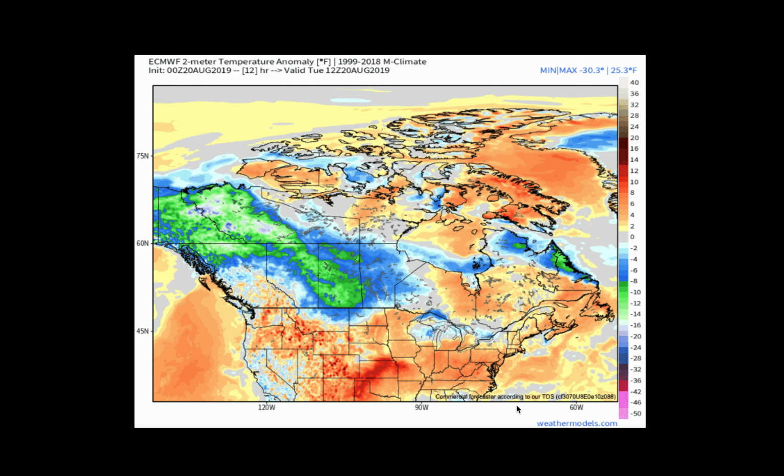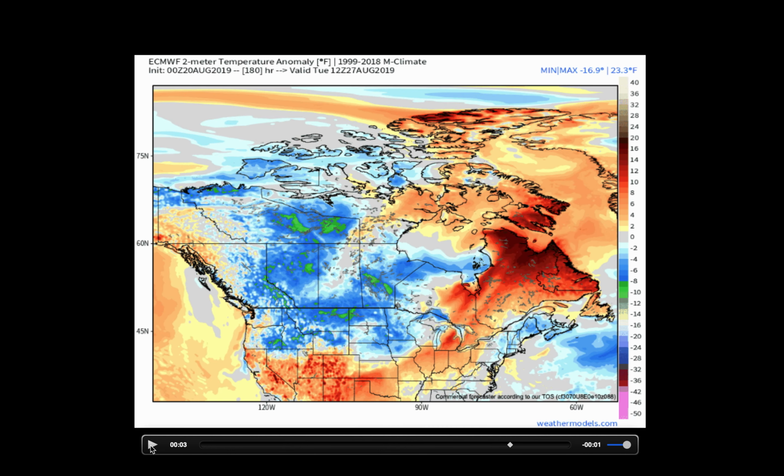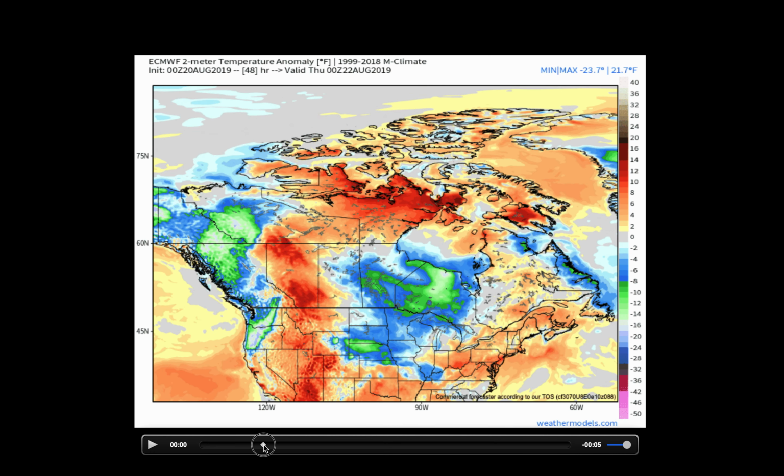Here's a look at the temperature anomaly forecast starting off right now. You see that area of green. That is signifying anywhere from 5 to 10 degrees Fahrenheit cooler than average, so about 3 to 6 degrees Celsius cooler than average across a big chunk of the Canadian prairies as we get Tuesday morning started. We'll head through the next few days here, bring the scroller back to Tuesday, watching this brief warm-up.